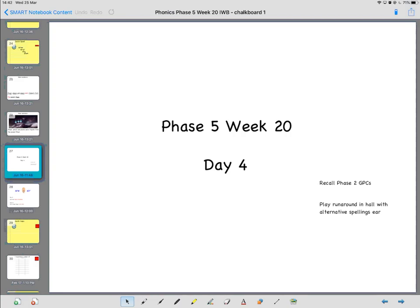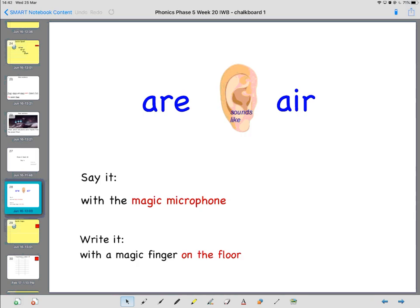So now we're going to meet the new air sound. And the new air sound looks just like this. So today you're going to have to pretend your pens are magic microphones. So we're going to say it with your magic microphones. Air sounds like air. So say it. Air, air, air. Brilliant. And now it's time to write it. So magic finger, write it on the floor.